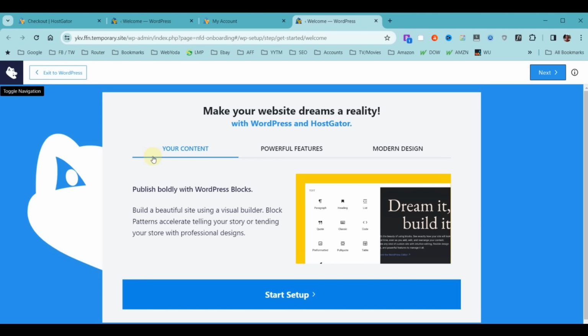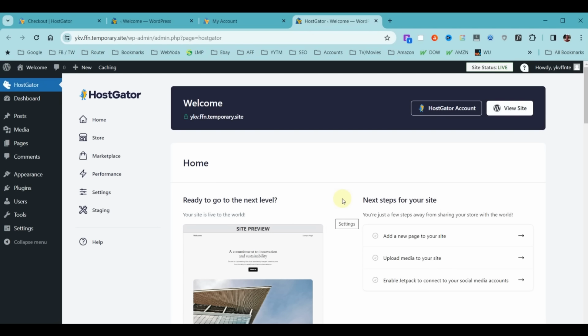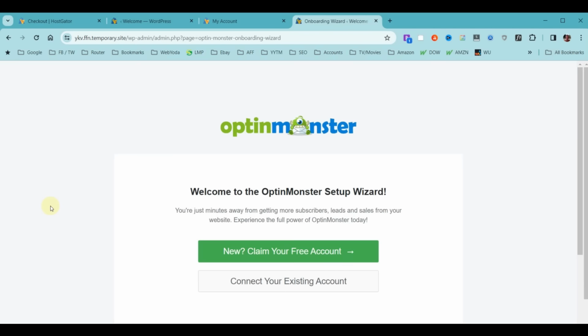So for us to move forward, we're going to ignore the Start Setup here, and we're going to go ahead and click on the Exit to WordPress option here. Exit without finishing, and it automatically takes us to our new WordPress admin. Now what I want to do is be able to get to our WordPress admin, what you're seeing here, without having to go through my HostGator hosting account. And the way that I'm going to do that is I'm going to create my own user. So on the left-hand side, we're going to choose Users. And here it is. It's trying to give me another, please do this. And I don't want to do this.